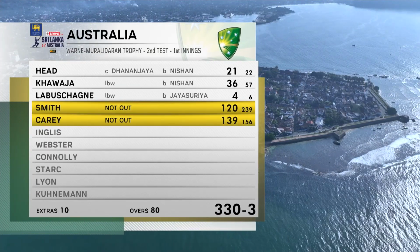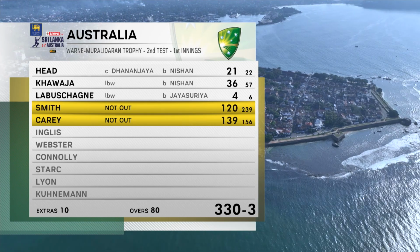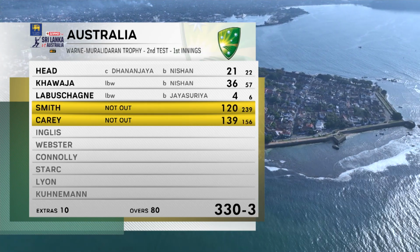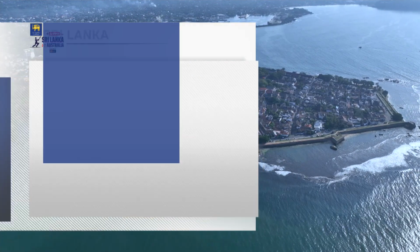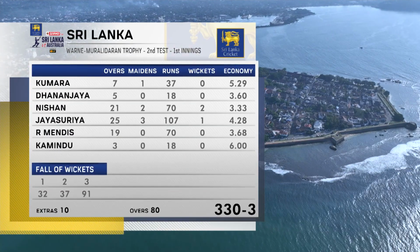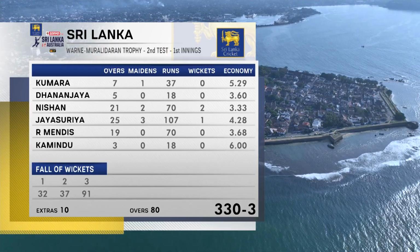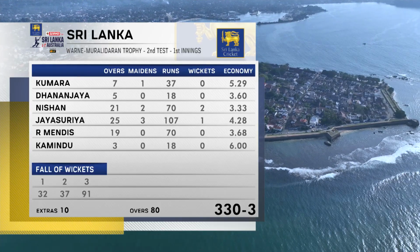Australia dominated the middle and last session yesterday. Alex Carey reaching his second test ton, first away from home, 139 not out. And Steve Smith, the ton machine, is back, 120 not out overnight, his 36th test ton. Sri Lanka's spinners struck either side of lunch, Nishan and Jayasuriya, but they couldn't penetrate thereafter. The partnership is up to 239 for the fourth wicket, unbroken.